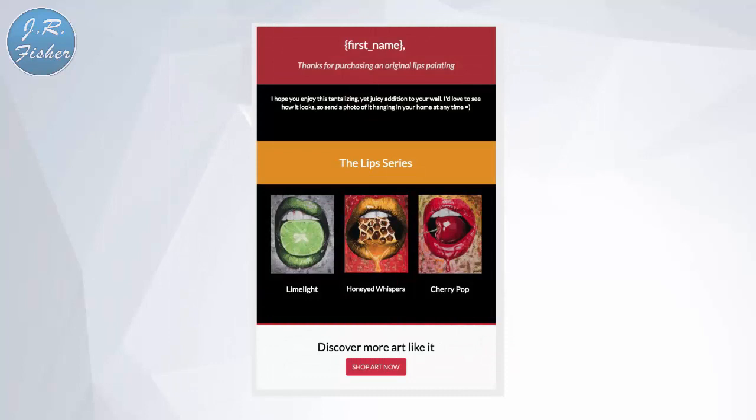Once done, I save the email as a template so I can quickly create my other emails with a few simple swaps of content. Before I move to my other works, I wanted one more step in my sequence for lip paintings. Now, art is a physical product, so I wanted to make sure I checked in like 20 days after I sold them the product to make sure the delivery went well and they had no problems.